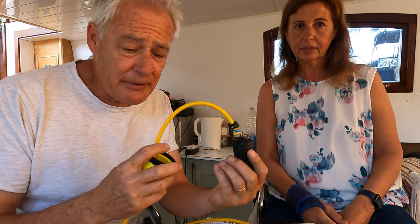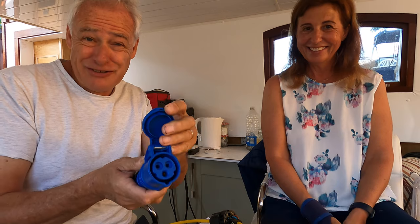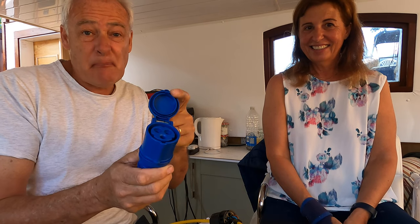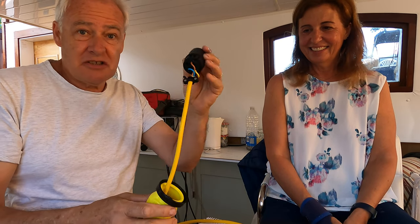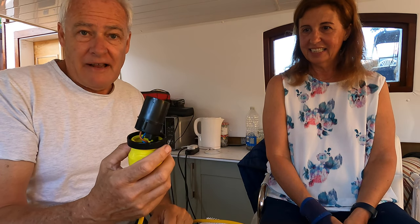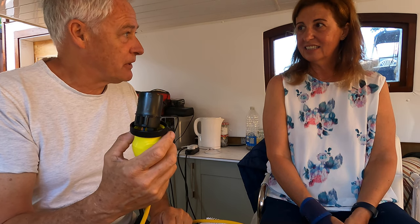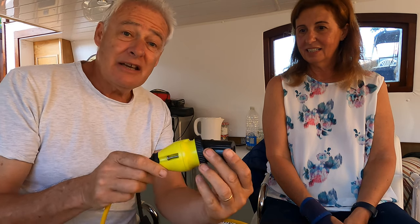This is a little job I'm doing. I'm having to change the standard 16 amp trailing plug socket. These cost about £7. And I've had to change it to the Victron Energy socket, which is a completely different style. On the discount it was over 60 quid, wasn't it? Pounds, yeah. And I have to say, it's rubbish.